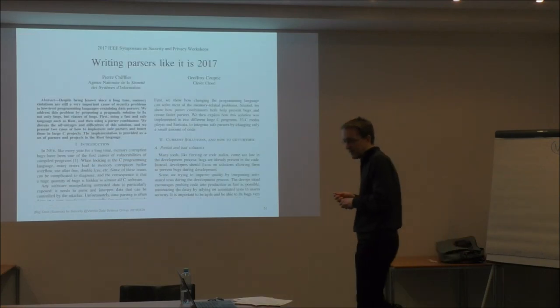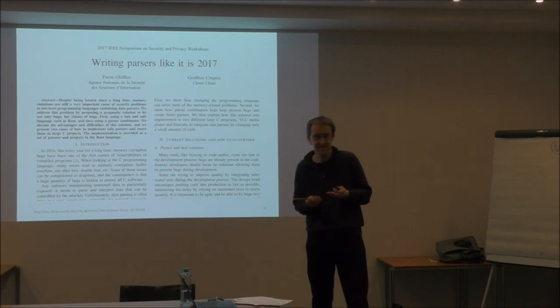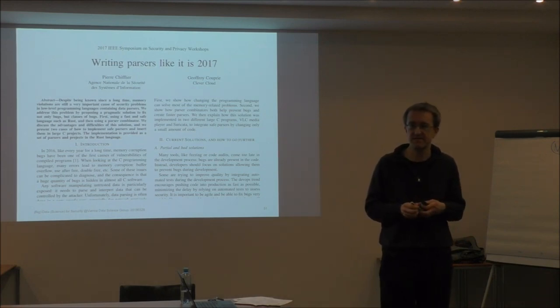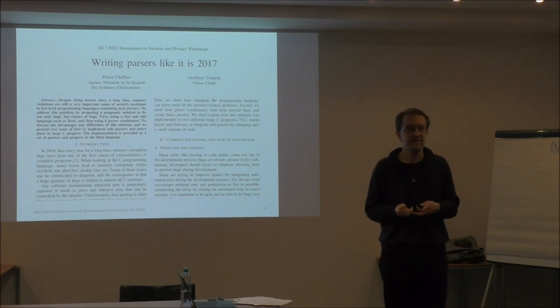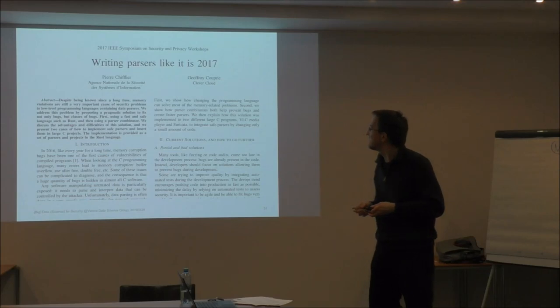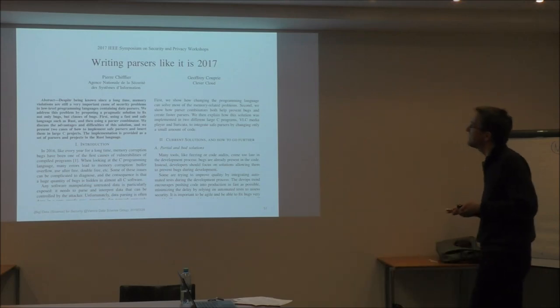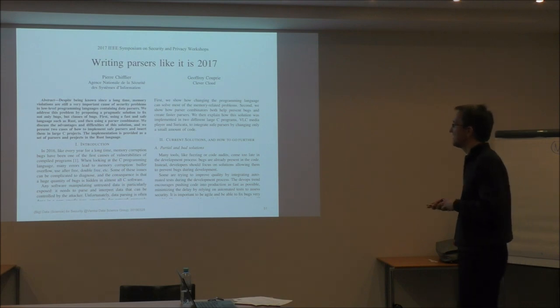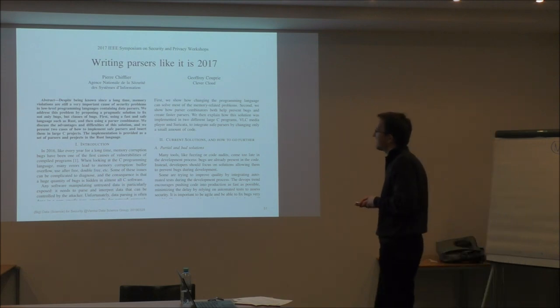So I thought about this problem. How do we get data from someone and still reasonably say it's secure or not secure? Surely somebody must have thought about this already. I found this paper called Writing Parsers Like It's 2017. And he says, if a parser is written in C, it has memory corruption, buffer overflow, use after free, double free, et cetera. Usually, and he was thinking about how can we do this better?